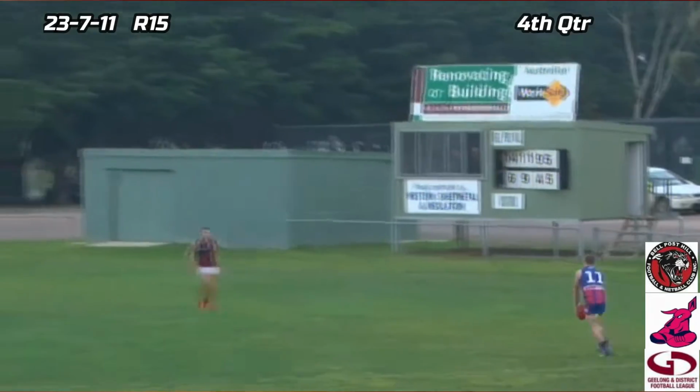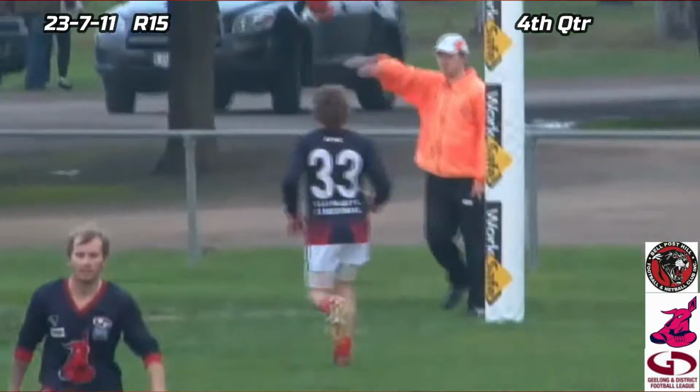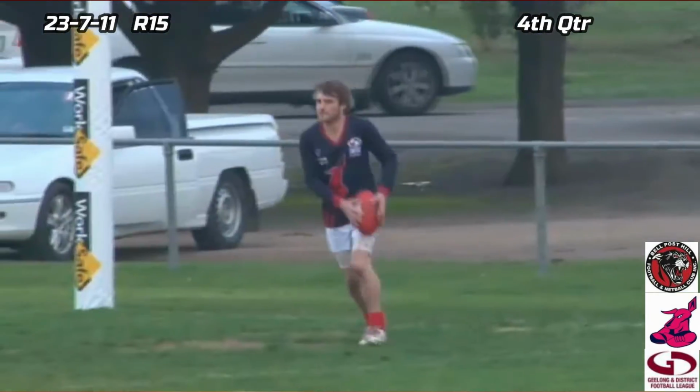So Caleb Baseley now decides to come in, load up towards goal. Looks a nice looking kick off the boot. It's drifting and it will drift back too far. Through for a minor score. Anakie side, 6 minutes gone.